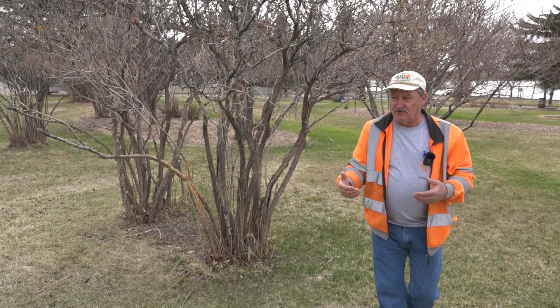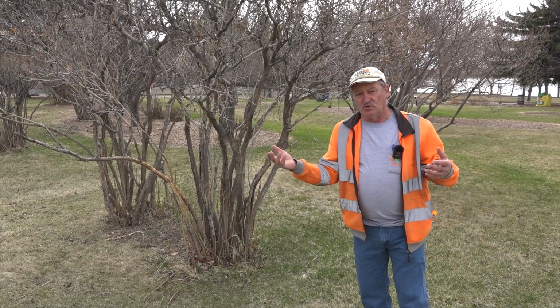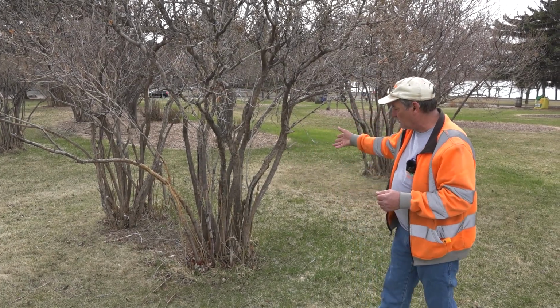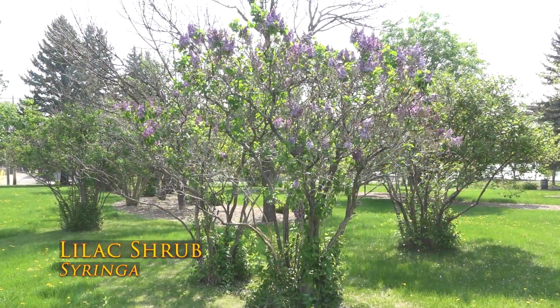Now that's more for a barrier or a fence, or just something to control some privacy or noise or dust along the edge of a property. But if you let them just go, this is what they're going to look like every year. New vegetation coming off the bottom, and they'll get to that height. These ones, lilacs, don't typically get any real problems.